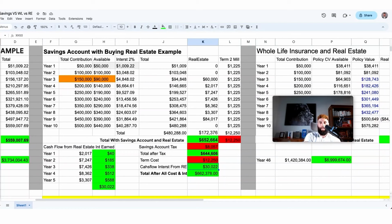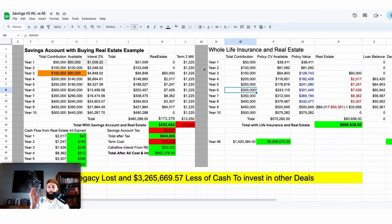So when I look at all the costs from taxes, term insurance, and also interest, the total after all of that being added and subtracted gives us a total of $662,378. Next, we're going to look at a whole life contract combined with real estate.